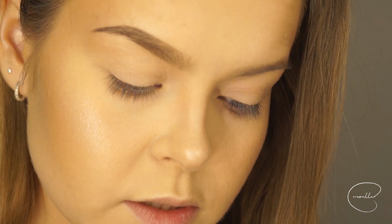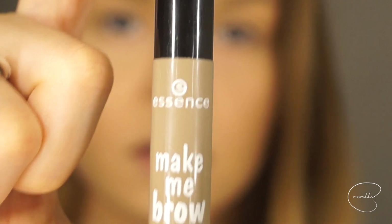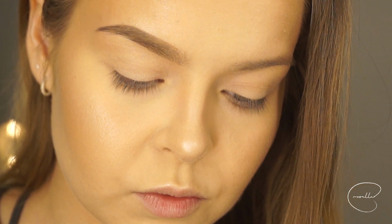So when I'm happy with that, I usually go in with some brow gel. This one is the one also that I use on an everyday basis. If I don't have time to do my brows, I usually use this guy from Essence. It's a lot like the Gimme Brow product from Benefit Cosmetics. It basically just has fibers in it and it fills in your brows and it gives them color even without you filling them in with a powder or a pencil.